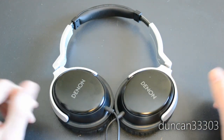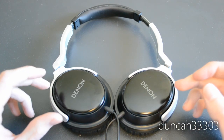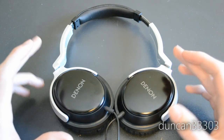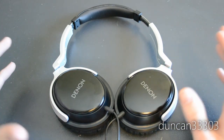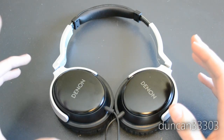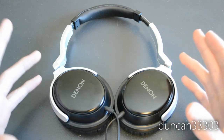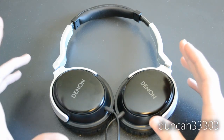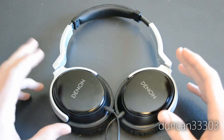Now, for what this kind of means in practical terms, I found that if you listen to a lot of metal, techno or hip-hop, these aren't going to be the greatest. Now do keep in mind that I'm not trying to say that they sound bad or anything like that. It's just that they're not really suited for high bass songs. They just kind of fall a little flat. Otherwise, though, most other genres of music, they do sound really quite respectable.